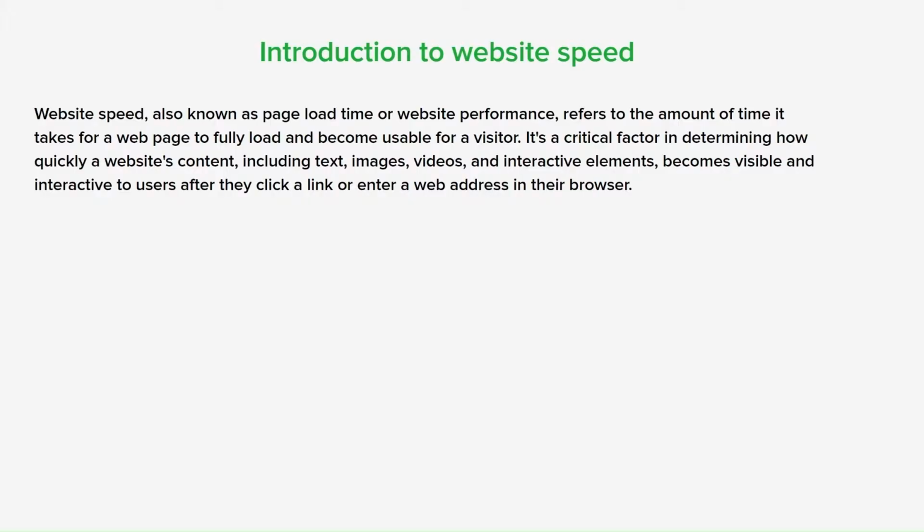A fast-loading website provides several benefits. Firstly is user experience. Faster websites can create a smoother and more enjoyable browsing experience. Users are more likely to engage with the content or stay on a site that loads quickly, reducing frustrations and bounce rates. It also has benefits to SEO. Major search engines like Google take website speed into account when determining search rankings. Faster websites are more likely to rank higher in search results, leading to increased organic traffic.